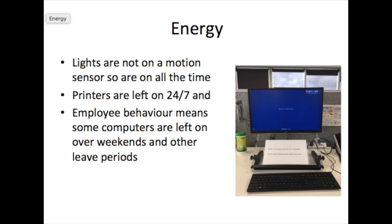Energy is the second aspect to be examined in this study. Observed impacts for this aspect include: lights are not on a motion sensor, so are on all the time. Printers are left on 24/7. And employee behaviour means some computers are left on over weekends and other leave periods.